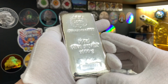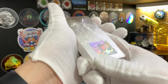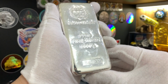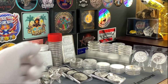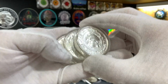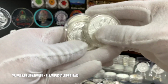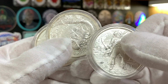This is the very beautiful Germanium Mint 1 kilo silver bar, also from Bullion Exchanges. And this bar in ounce has just over 32 ounces of silver. We'll move on now to the various coins and rounds that you see on your screens here. I'll start with these three, a very collectible and highly desirable 2 ounces privateer rounds, which I managed to get in January of this year. And these three rounds constitute 6 ounces of silver.